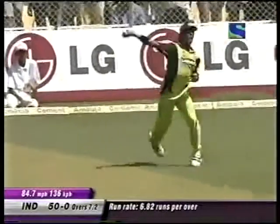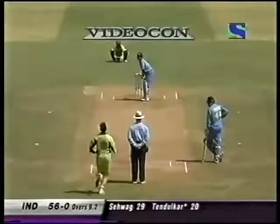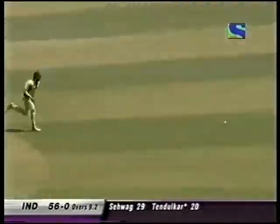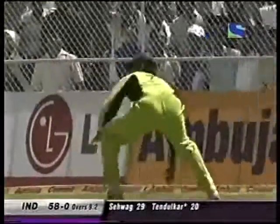It's a single down to third man. That should be runs for Tendulkar. I thought it would be 4, but the outfield, as I said, in patches is quite thick.